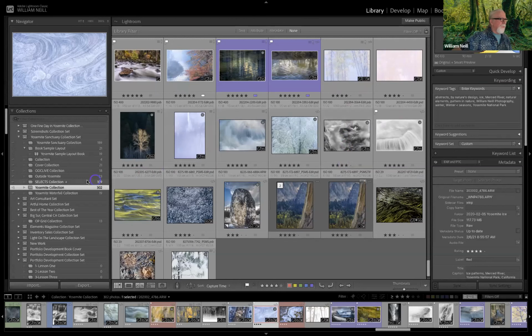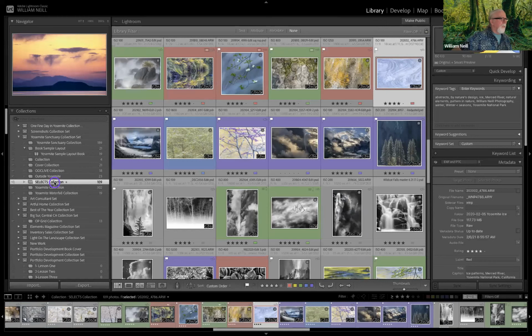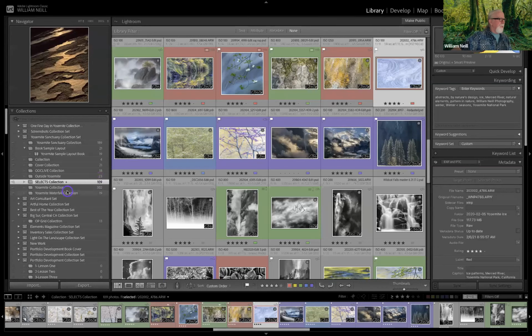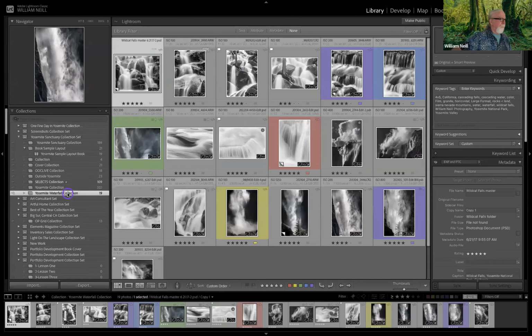In order to get to my goal, which is here, my selects collection, which is now down to 109, which is where I want to be for this book project, right around there. I did some subset editing, as I mentioned earlier. Here's a subset of Yosemite waterfalls.